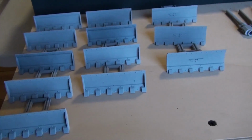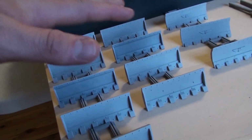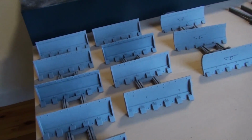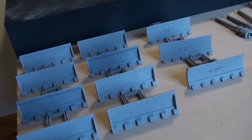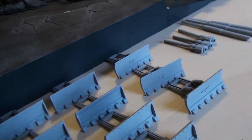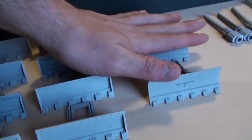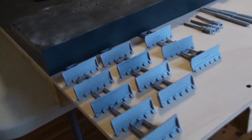Over here we have an assortment of dozer blades. Once these dozer blades are painted and the tanks that they go to are painted, then I'll glue them on. I didn't want to deal with magnetizing them. It seemed unnecessary to me because I wanted them to always have dozer blades. These 3 dozer blades are most likely going to go to the Leman Russes, and the rest of these dozer blades over here are going to go to the Chimeras.